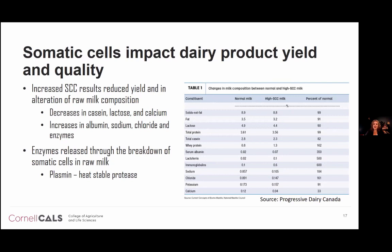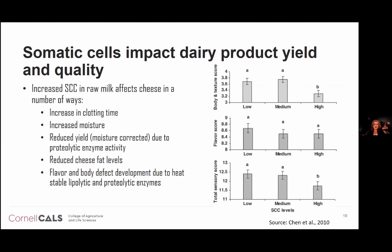This table I have here is just an example of the comparison of different raw milk components in normal milk to high somatic cell count milk. And you can see some of them are reduced, like lactose, and some of them are very high compared to the normal milk, like lactoferrin. So these all contribute to what we see in the finished product.